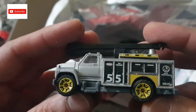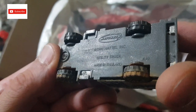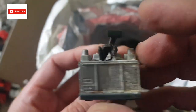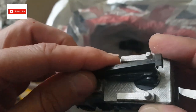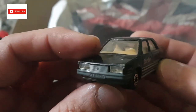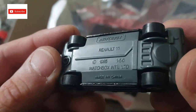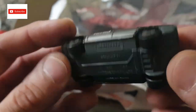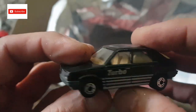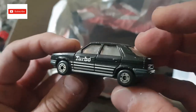And we have another lorry. This is a Matchbox, I think, from the 2000s. Yes. Actually, it's 1989. Feels a bit plastic. We have a, I think this is a Renault 9, 11. 1985. Strange, it's got a plastic bottom and it's from the 80s. But I love this Renault. Nice one.